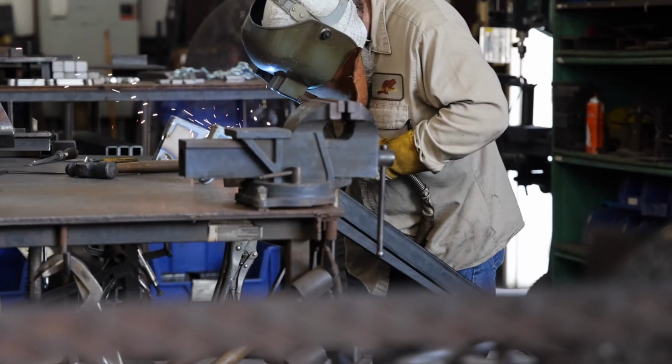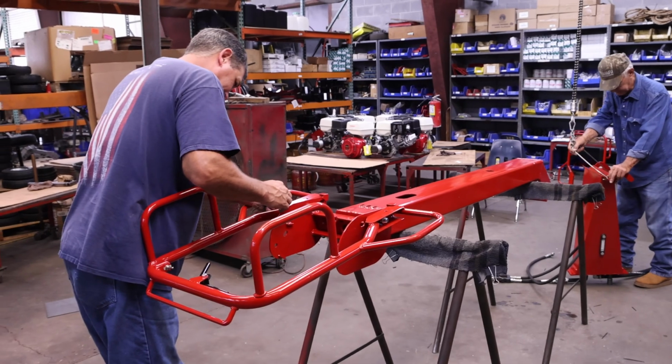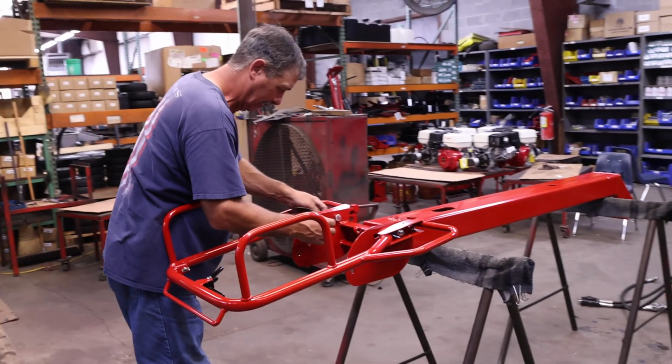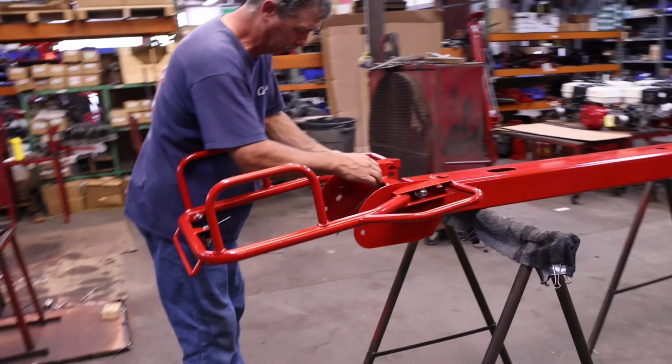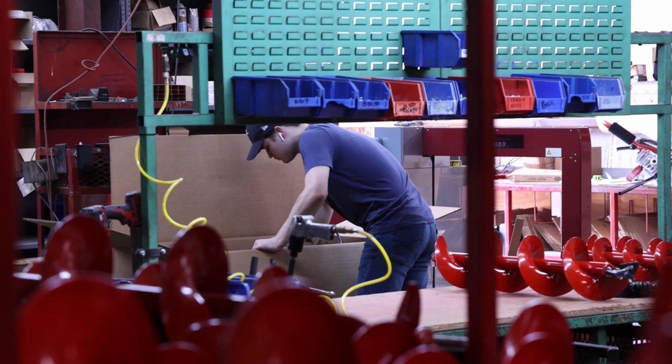I take great pride in what I do and the finished product, and I make sure that everything that I build, when I take it to the paint shop, I know that I'm done with it, it's right, it's done correctly, and that there's no issues with it.